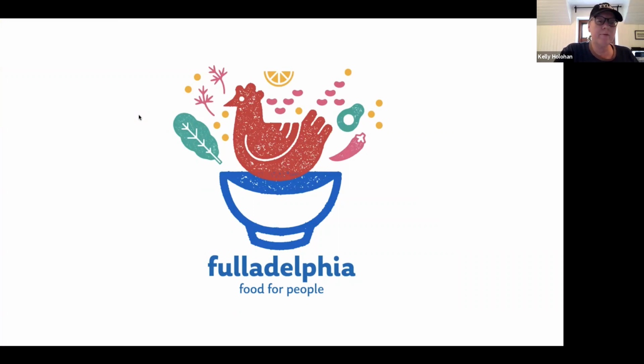Fulladelphia is a food truck that resides in City Hall during the week, and on the weekend, it visits a diverse array of locations around Philadelphia in order to serve citizens in need. The 1 meal bought, 1 meal donated model means every time someone purchases a menu item, the same item is given to a member of the food insecure population.